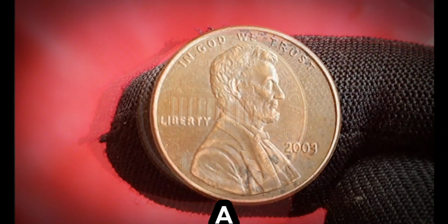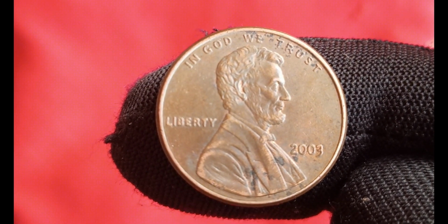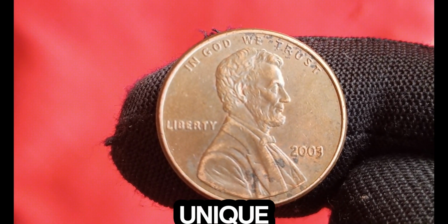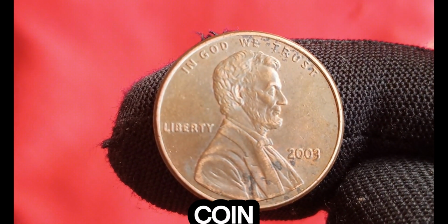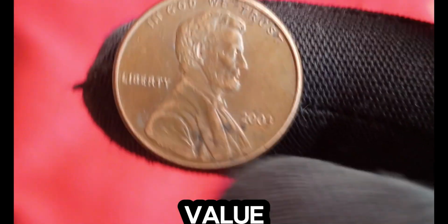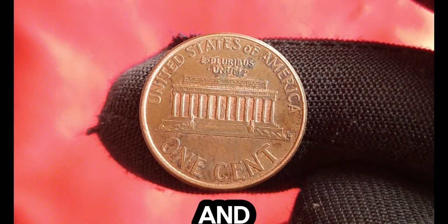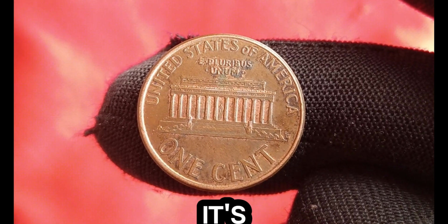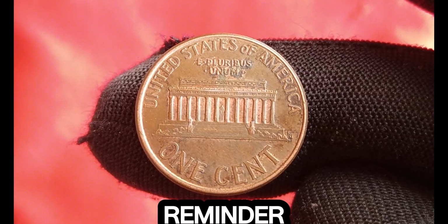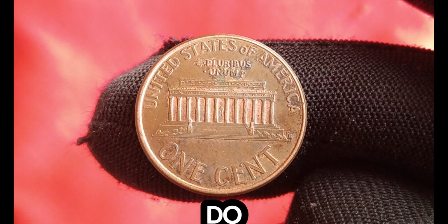There are reports of a 2003 Lincoln cent with an extremely rare wrong planchet strike, possibly a cent struck on a silver dime planchet, giving it both a unique weight and color. This coin, authenticated and slabbed, has been rumored to carry a market value exceeding $585,000 due to its one-of-a-kind rarity and perfect mint error status. While it's nearly impossible to find one like this in circulation, it's a powerful reminder of why checking your change is always worth it. So what should you do?